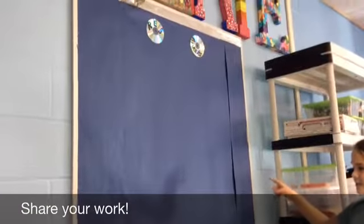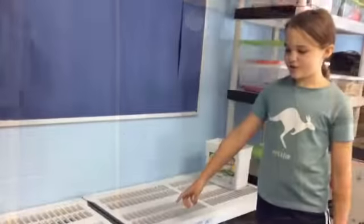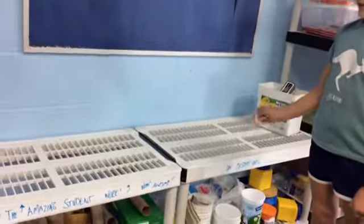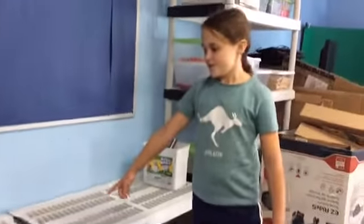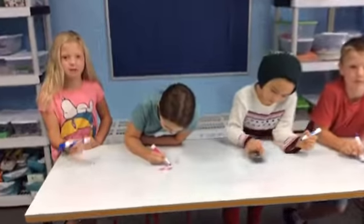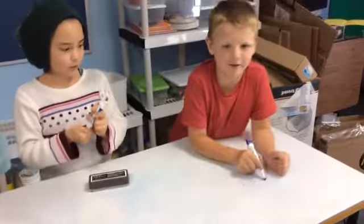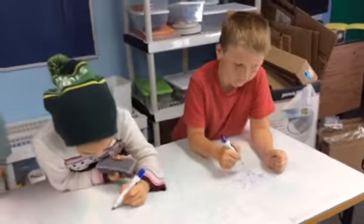This is the bulletin board, and if you have work that you are proud of, you can hang it up there. And this is a shelf, so if you have something that doesn't hang, you can put it on the display. On the whiteboard table, you have to use dry erase markers. Don't push the dry erase markers too hard.